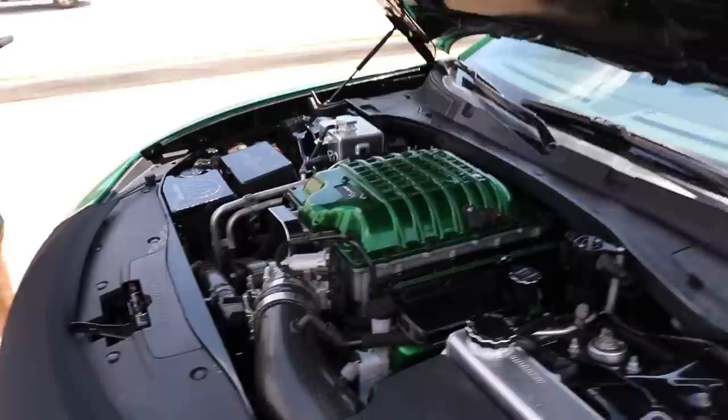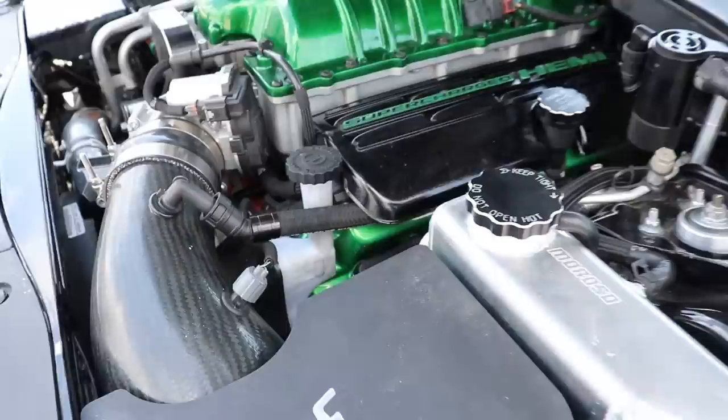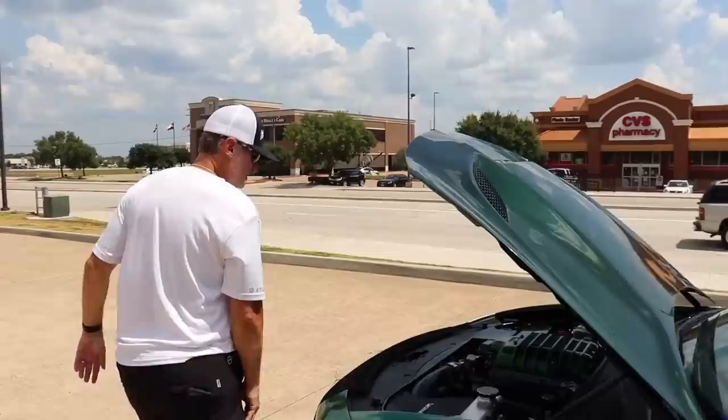Ooh, check out my man's engine bay. Look at that. So you guys, what do you call these? Valve covers. The valve covers? Yeah. Color match with his wrap. Tell you, man, follow my boy. He goes all out. So what do y'all think?